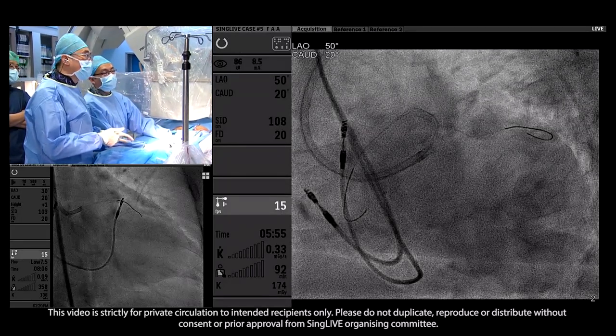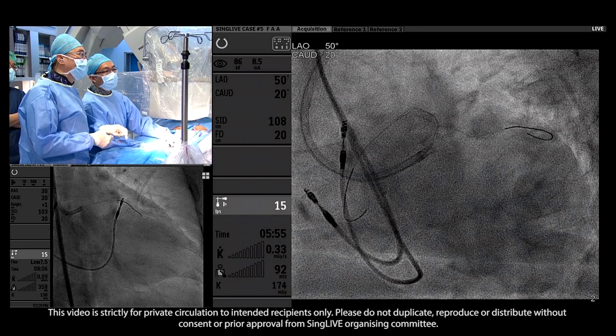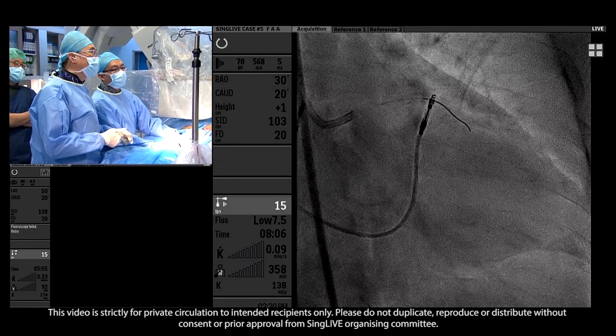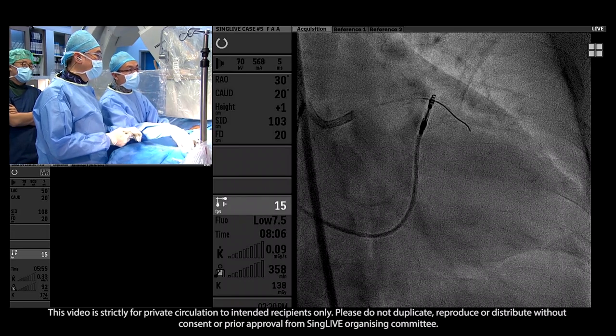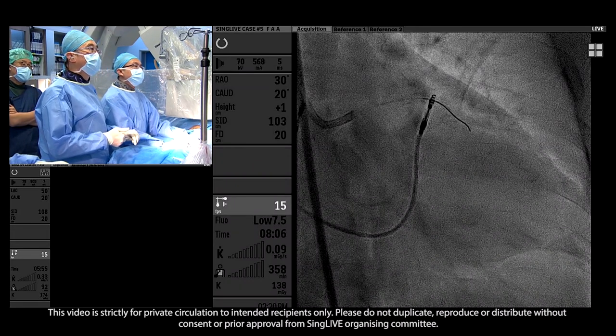Well Dr. Kang, it's Paul Gao here. I disagree with your comment, because we know that once you have stented across the circ ostium, it's difficult to put in the pressure wire, of course.